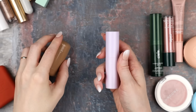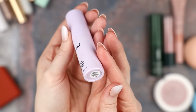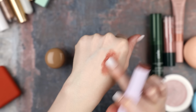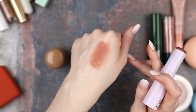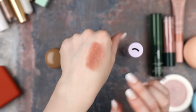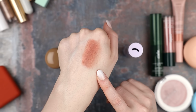A++. The Ami Colé Desert Date Cream Multi-Stick in the shade Dune. Absolutely stunning, creamy enough to work on cheeks and lips, lights up the face, brown enough to still look sophisticated on me instead of looking really bright, but not that kind of orange toned brown. You know, this is like my perfect bronzer color, frankly.